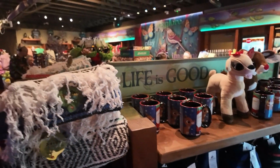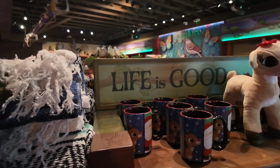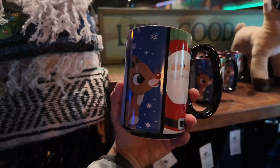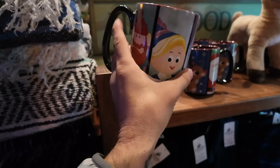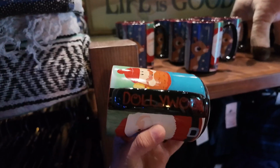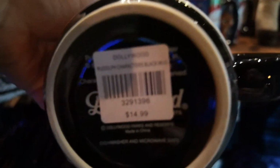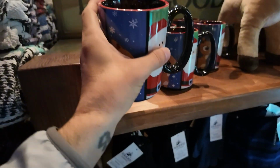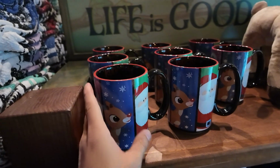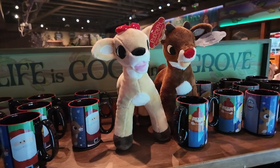So right up here in the little gift shop for Wildwood Grove, they've got some official Rudolph licensing merchandise. So you can see all the characters from the Rudolph movie, but you can also see the Dollywood. You can kind of see it behind the sticker there. These are $14.99, but they're official Dollywood mugs with the Rudolph characters all over them. You can also get a couple of the Rudolph plushies here.